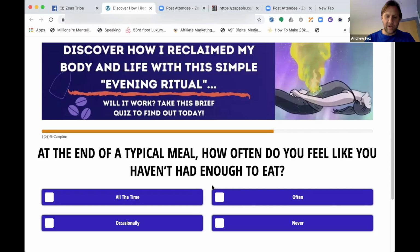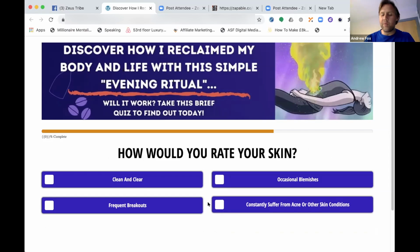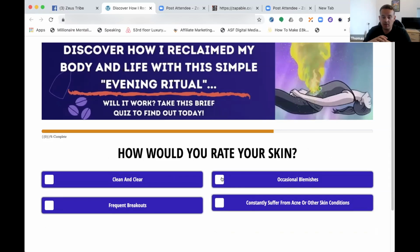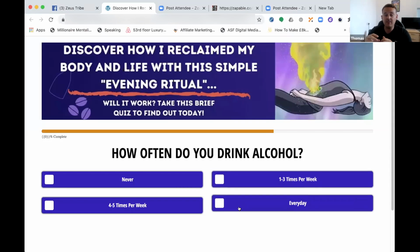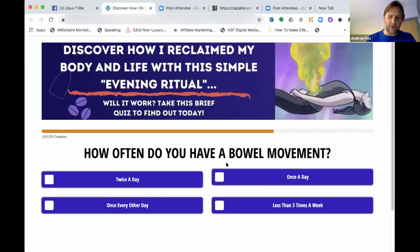Yeah, awesome. So at the end of a meal, how often do you feel like you haven't had enough to eat? Let's just say often. How would you rate your skin? And again, how many people answer clean and clear out of this roughly? The people that you're targeting, do they have skin problems, blemishes? Yeah, I'm seeing the majority is steering towards occasional blemishes. But we have an even split. It's quite even. It's interesting analysing the data. And how often do you drink alcohol? 1 to 3 times a week, maybe. Yeah, that's a common answer. Okay. Bowel movements.